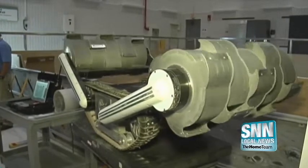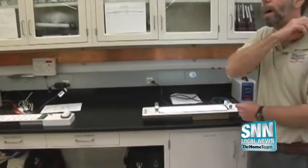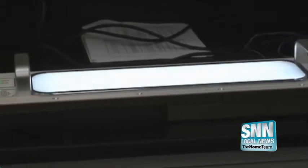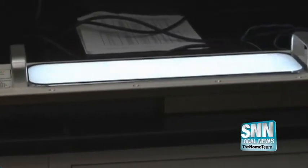They are also learning and applying the science of light that could have immediate impact on today's medical community or help you sleep better at night. The thing about geriatric medicine, think about the elderly in nursing homes. Sometimes they won't necessarily have access to good lighting. And this light in particular has been designed to assist with sleep.